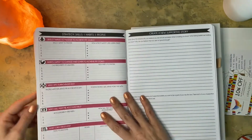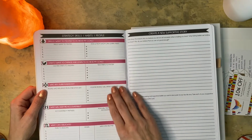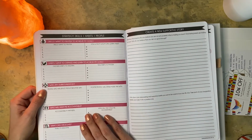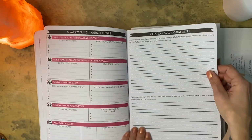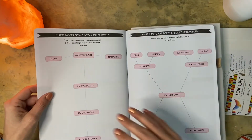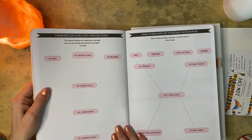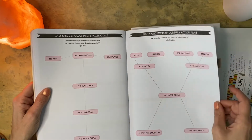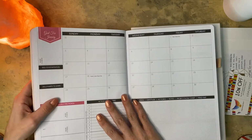Let's see. Skills, habits, who you're surrounded by, who will keep me accountable, and what can I delegate. This is all like really important, powerful work. Breaking down goals. Mind map for your daily action plan to get to your goals.